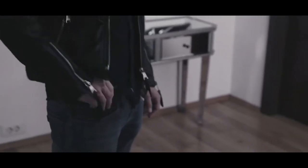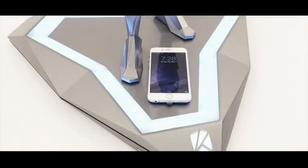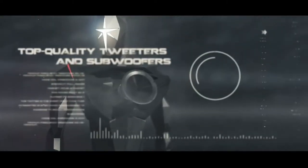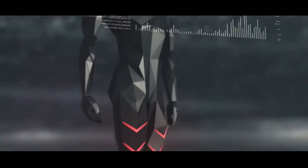But the striking design of this piece is just the prologue of the story. You'll be blown away by what's inside. Sound Hero is packed with next-generation features, such as a wireless charging dock, charging adapters for those who haven't yet made the leap to wireless, a Wi-Fi range extender, a battery life that lasts up to 8 hours when all the features are being used and 48 hours on standby, top quality tweeters and subwoofers for crystal clear highs and a growling low range.